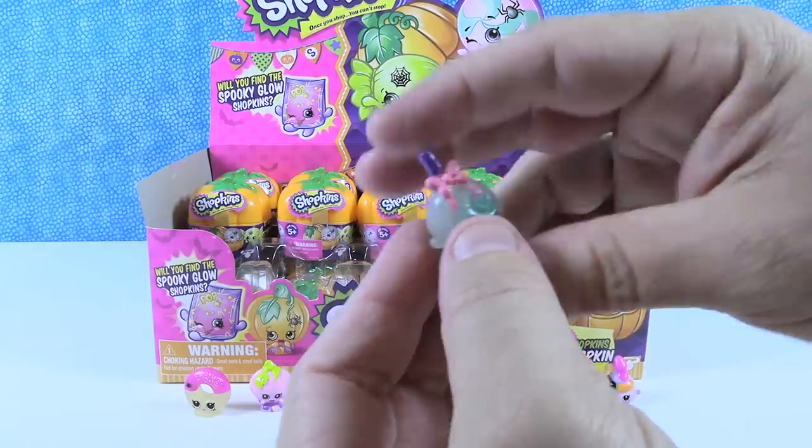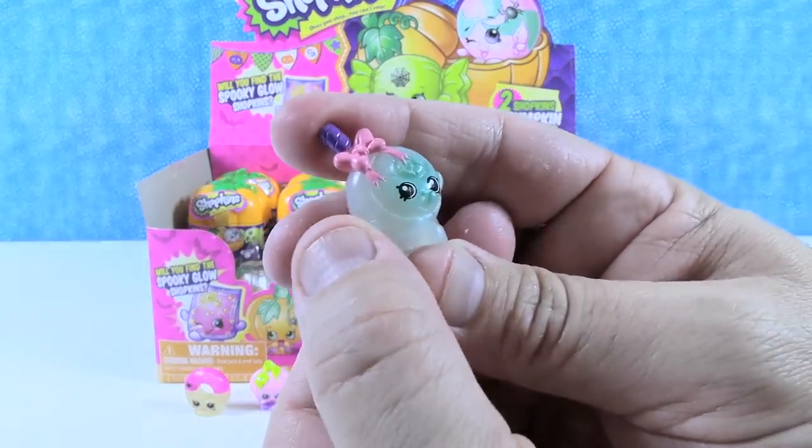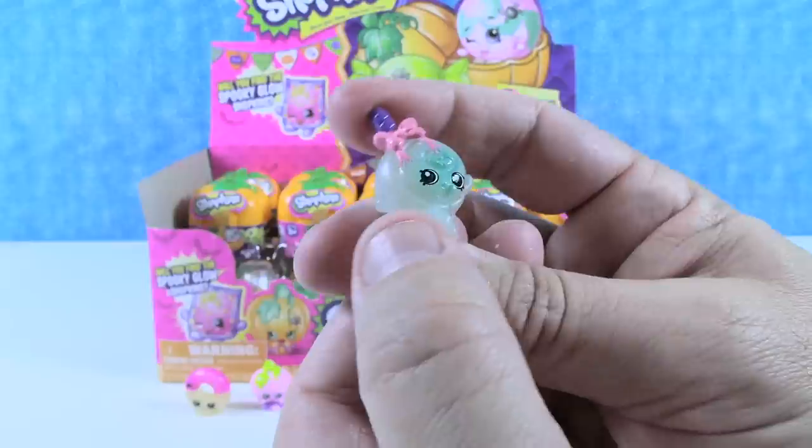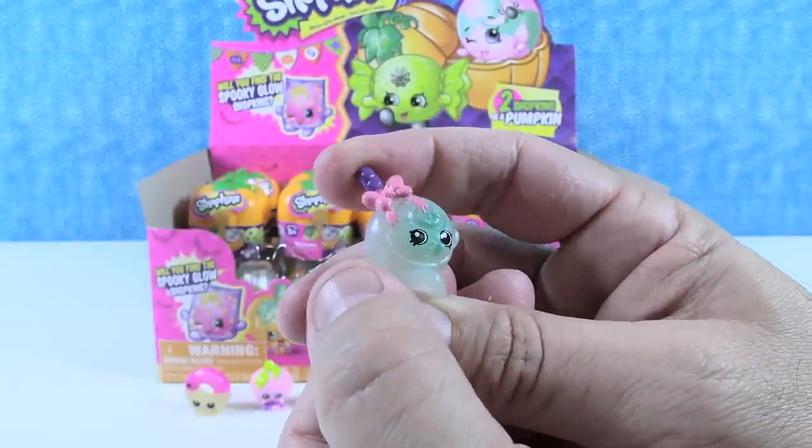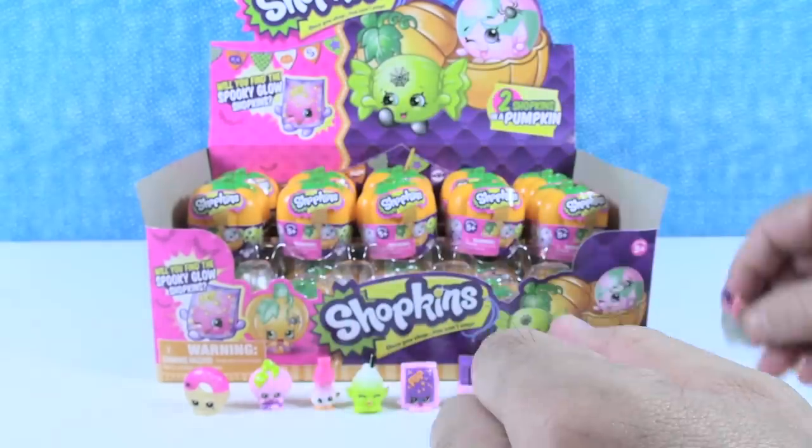Wow. Two glow in the darks. So we have one pack. Lolly Poppins. Good job. Lolly Poppins was a season 1 Shopkin. And there she is. Lolly, lolly, lolly. Get your adverbs here.